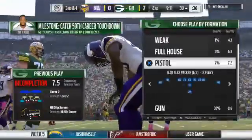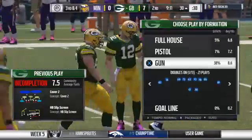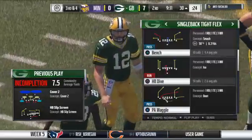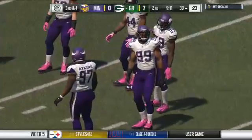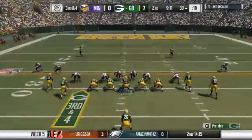Not too many things get to a quarterback of this magnitude, but I think it's safe to say that pressure can get to any quarterback. He's obviously a great franchise quarterback, but felt the pressure, threw it incomplete. Well, they were handed great starting field position on this drive, but now they face a 3rd and 4.